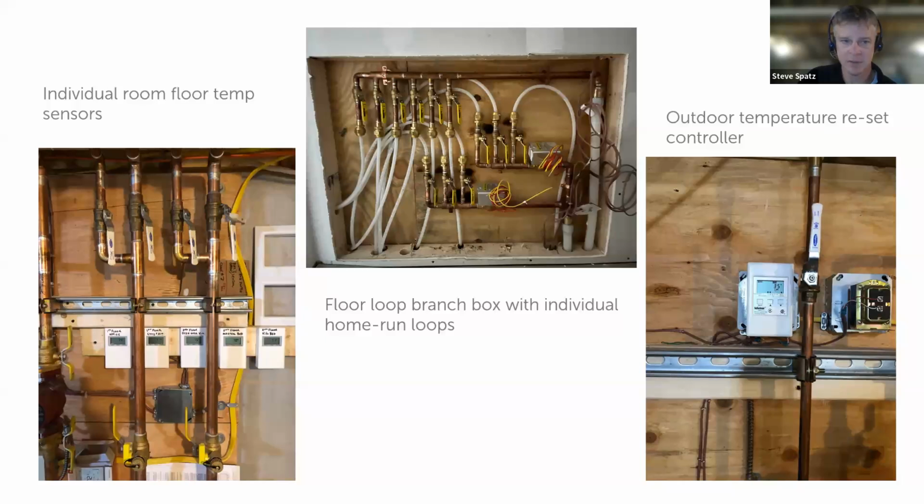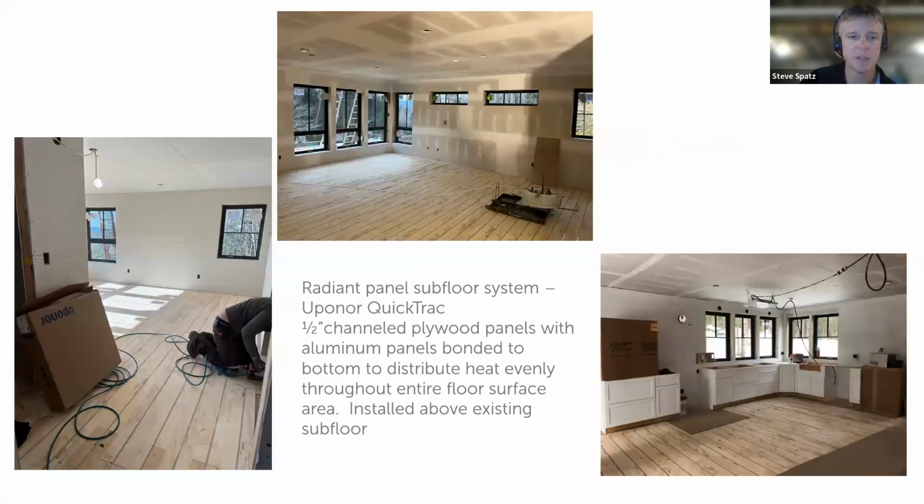It's just some of the other components of the system. We have room by room sensors in each room, sensing the floor temperature versus just what the thermostat on the wall is seeing. So that helps equalize the temperature through the distribution zone by zone. A manifold where we're piping from, room by room loops, and outdoor temperature reset. So maintaining and controlling the system based on a sensor outside that's tracking what the outdoor temperature is.